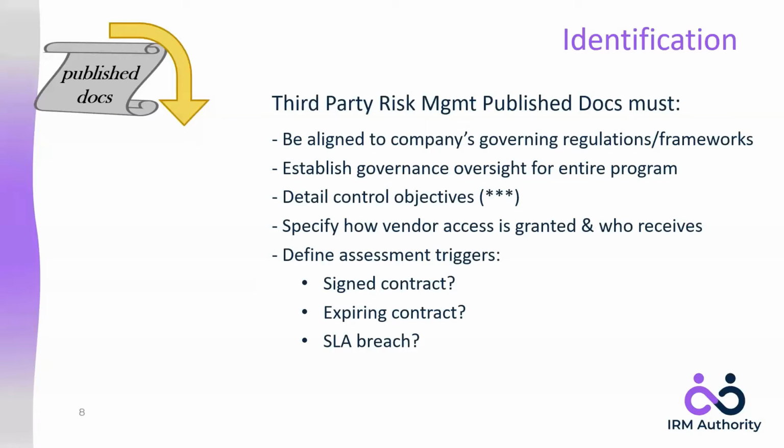This is the thing that really kicks off this process. So again, I'm going to start every single one of these because the guidance that we're going to get is out of our published documents, right? It's saying to us, we have to adhere to this regulation and this framework. And the example we're going to use in our demo is HIPAA, which actually requires a BAA, right? There's 2 citations in HIPAA that say you have to vet your vendors. You have to have a contractual obligation signed. So you have this governance oversight. You're going to have your control objectives, and then you're going to have those triggers defined.